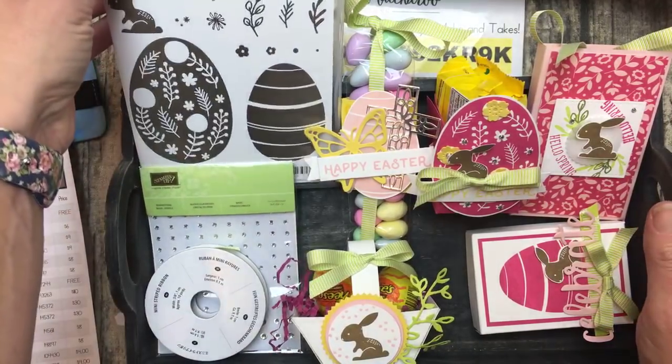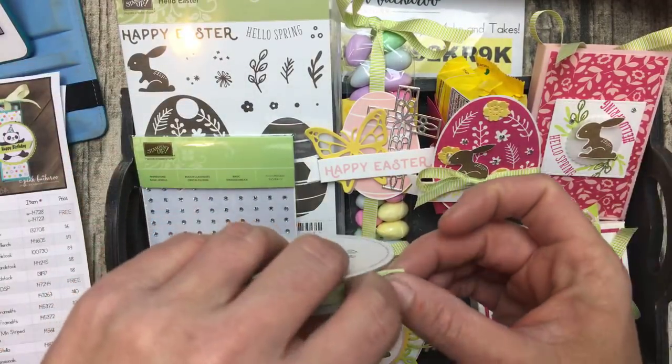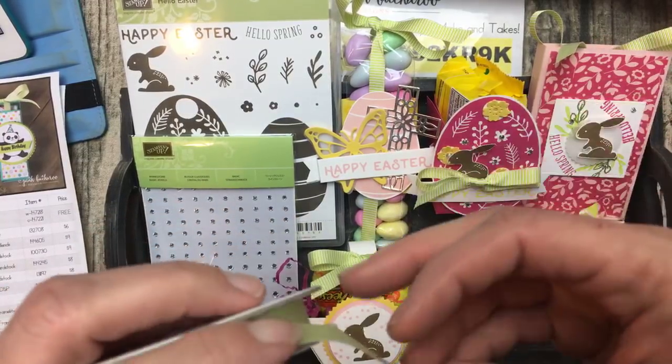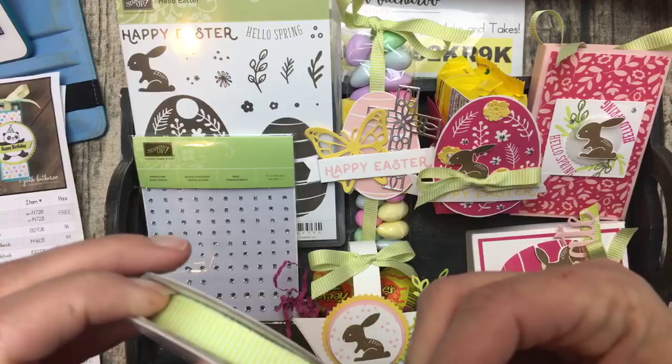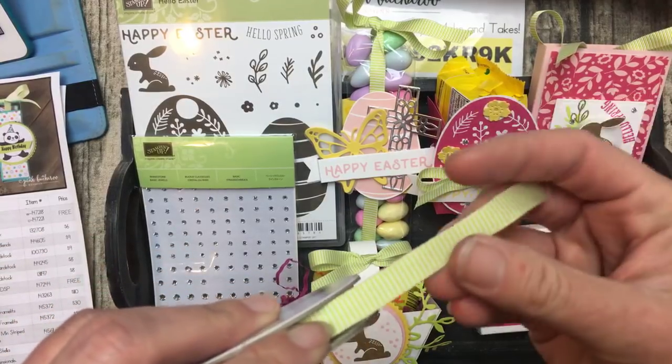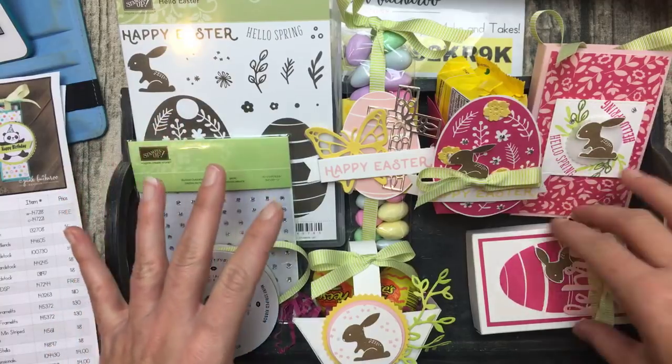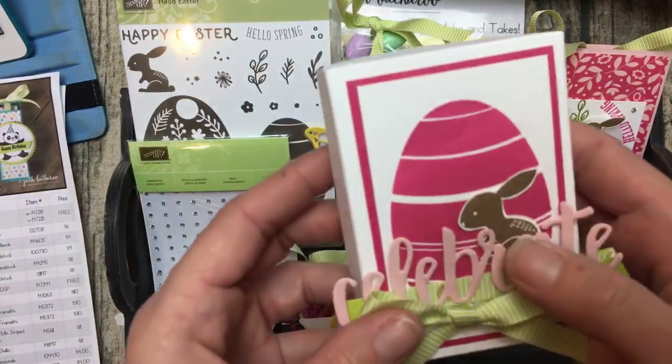So anyway, this is the Easter class. It's the Hello Easter stamp set, some jewels, and this lovely lemon lime. April 1st, is that right, Shelly? I knew it was right at the beginning of April. Lemon lime twist ribbon, that's what's included, and 5 projects. And this little Easter bunny, he's so cute.